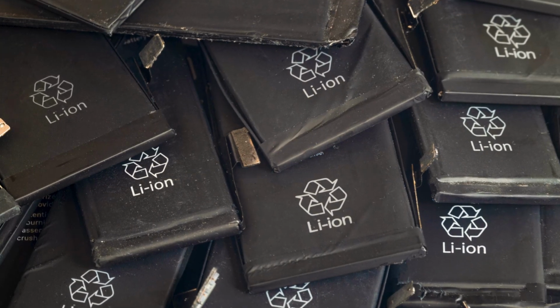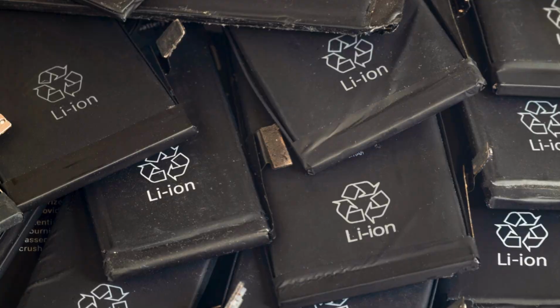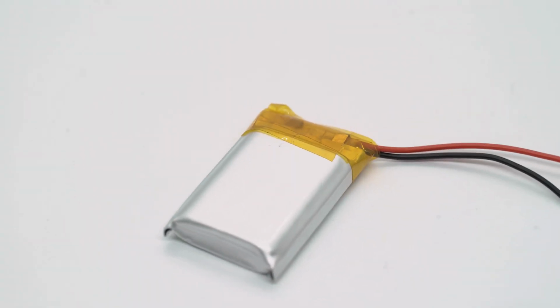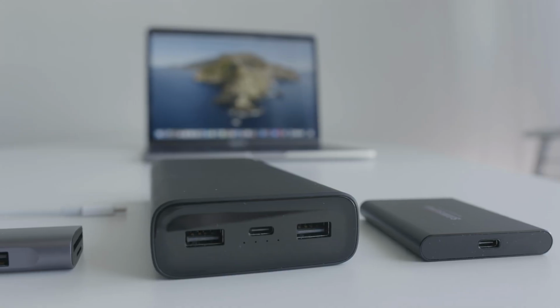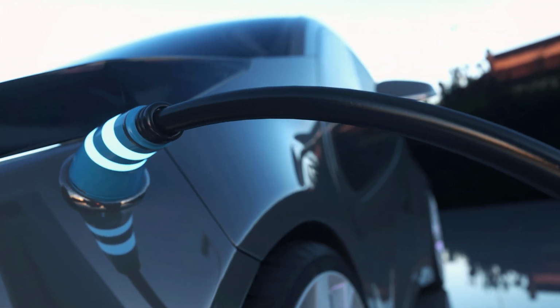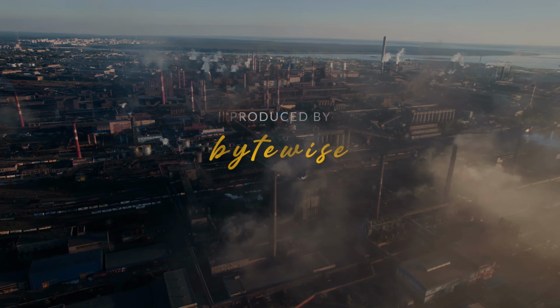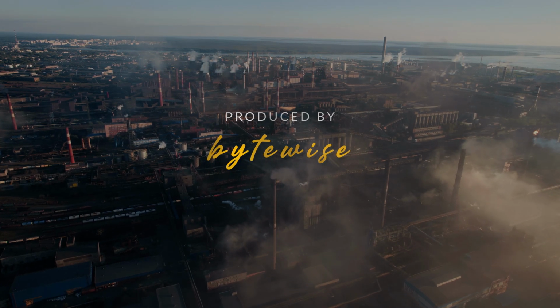Did you know that only about 5% of lithium-ion batteries are recycled? That's right. The very batteries powering our smartphones, laptops, and electric vehicles might just be ticking time bombs for our planet. But what if there was a way to change that and save our environment in the process?